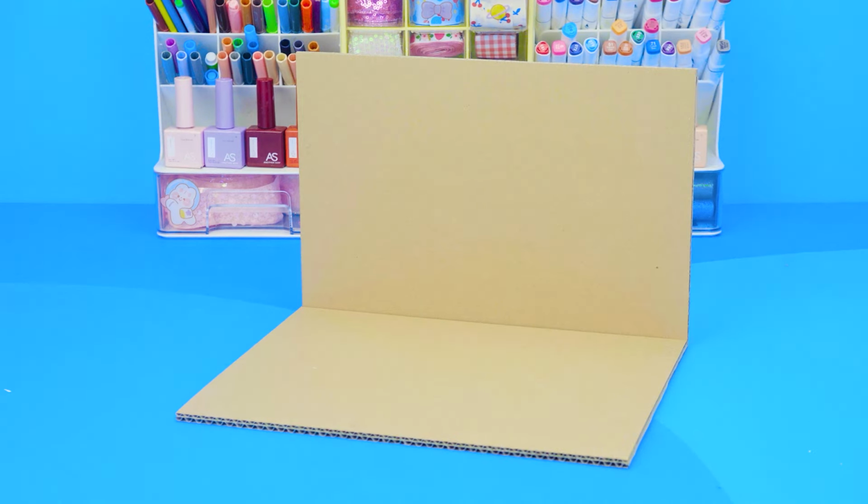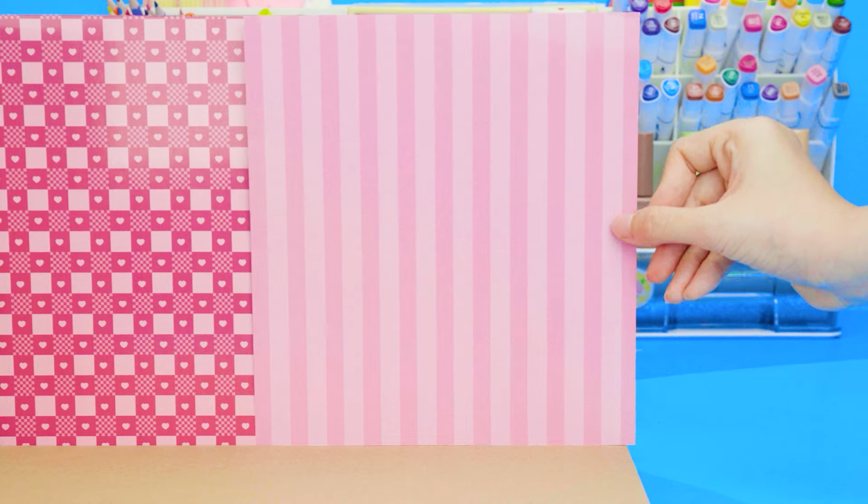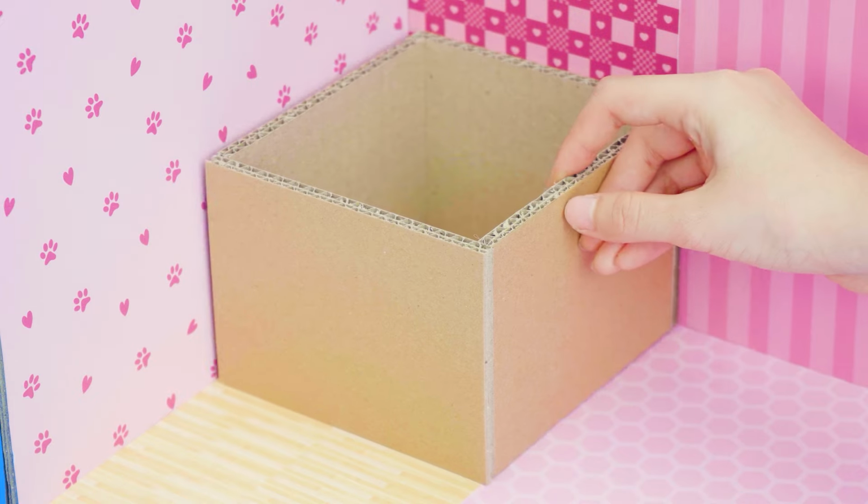I have an idea with Kitty. Now today, the main part, I would share with you how to make a living room and bedroom and more things from cardboard and clay. Hope you like this. We need many colorful papers. Main color is pink.